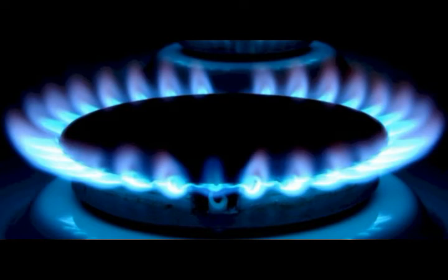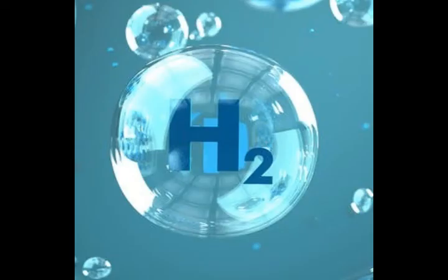For every unit of heat in the natural gas at the start of the process, only 70 to 75% of that potential heat remains in the hydrogen production. In other words, if the hydrogen is used to heat a building, you would need to use 25% more natural gas to make blue hydrogen than if it was used directly for the heat.